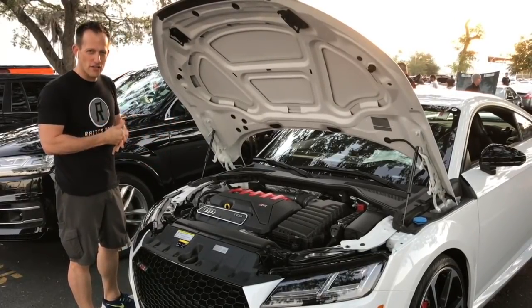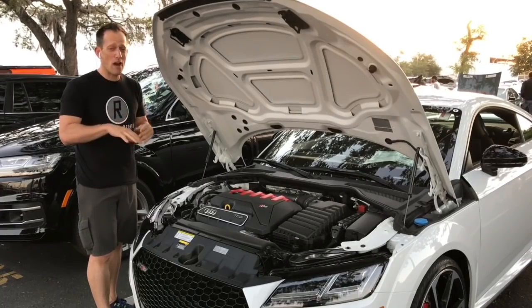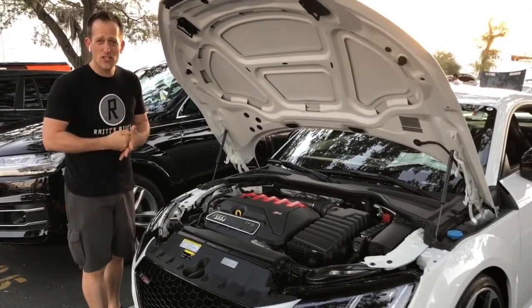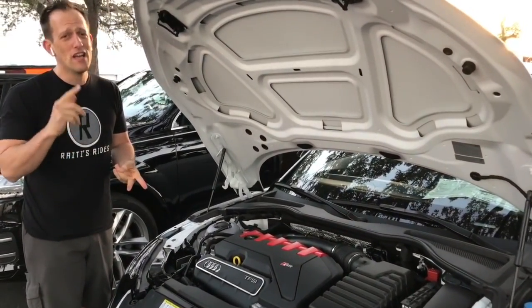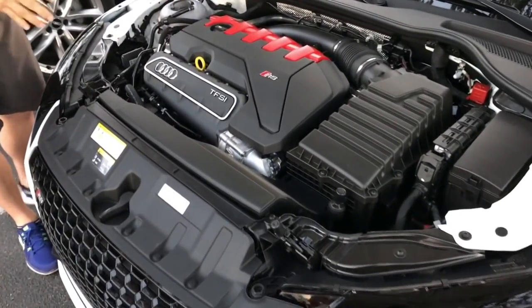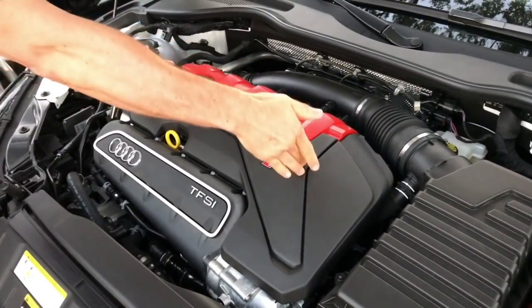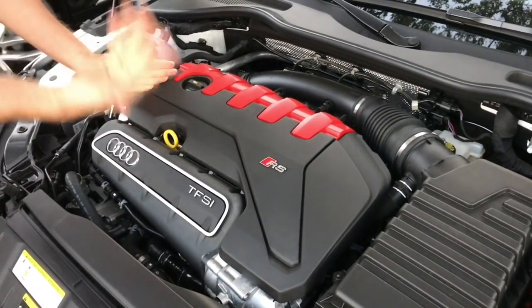So here we are underneath the hood of this TT RS. This is a 5-cylinder. Yes, you heard me right. You're not going to see that. Most engines out there on the road are 4-cylinder, 6-cylinder, 8-cylinder, 12-cylinder. This is a straight 5. So what that means is that this is an inline 5-cylinder. You're going to have your 5 pistons in a row here, turbocharged.